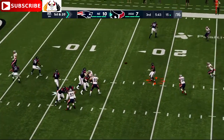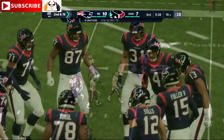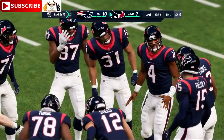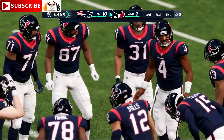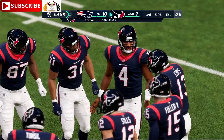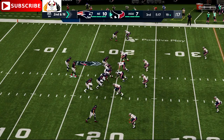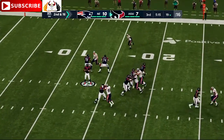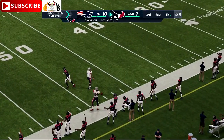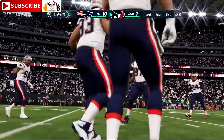Now it's Watson. And Cooks has it over the middle. Watson. They'll contain him to just 4. A gain of 4 brings up 2nd down at the 19-yard line. 2nd and 16. Push him back. From the gun, Watson. And he knocks the ball away, and it falls incomplete. He was trying to get that one to Kenny Stills, and it's 3rd down.